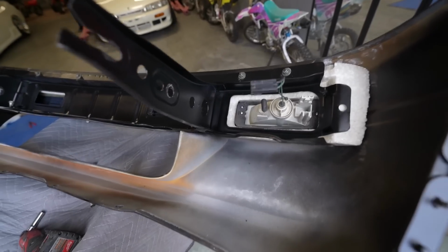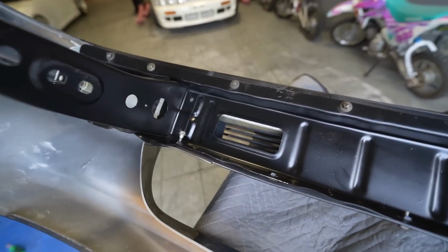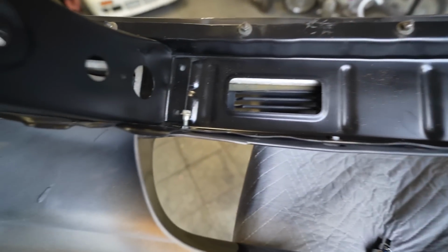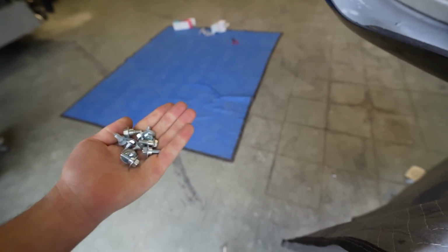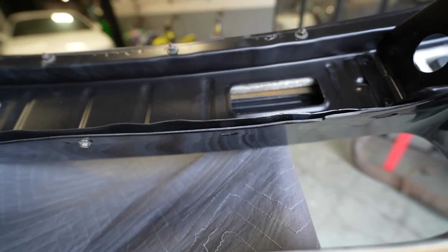With time. All right, so we got the bar on, blinkers are in, foam's in. These bolts that we didn't account for, but we went over to the parts store and grabbed some. I didn't even know that was a thing. It holds that little skin on to the bumper beam bar.